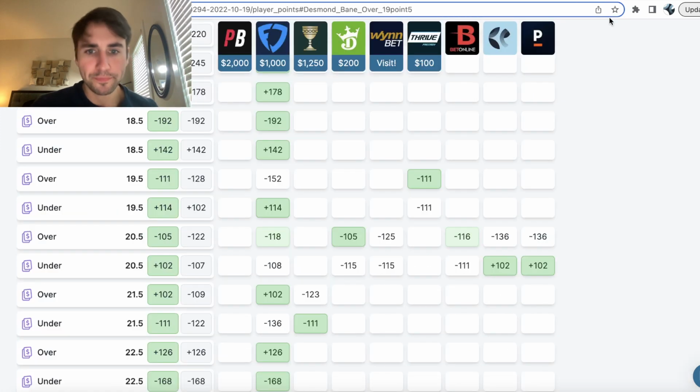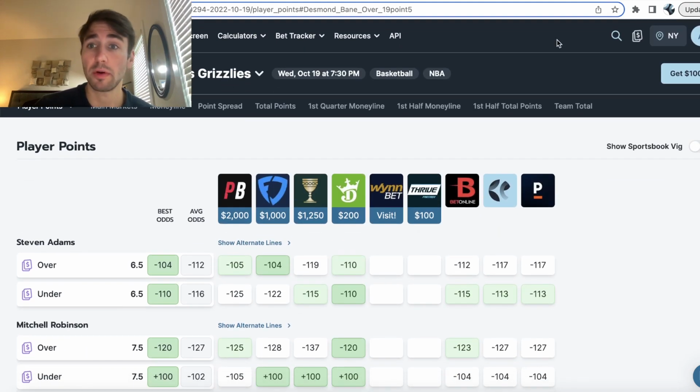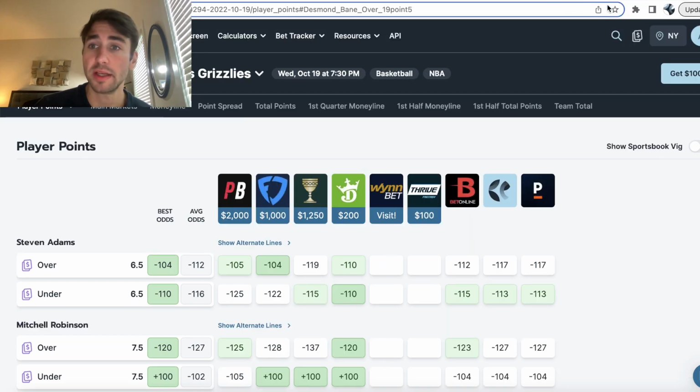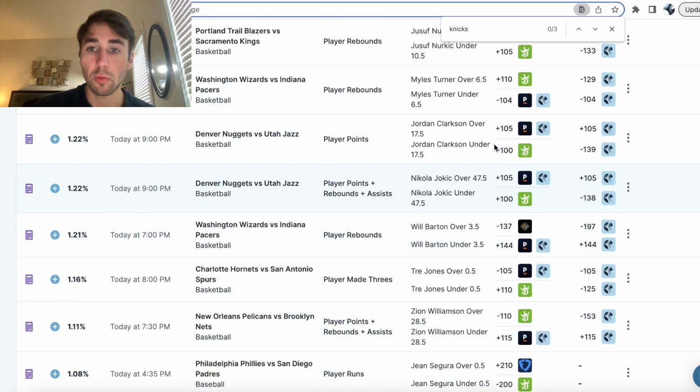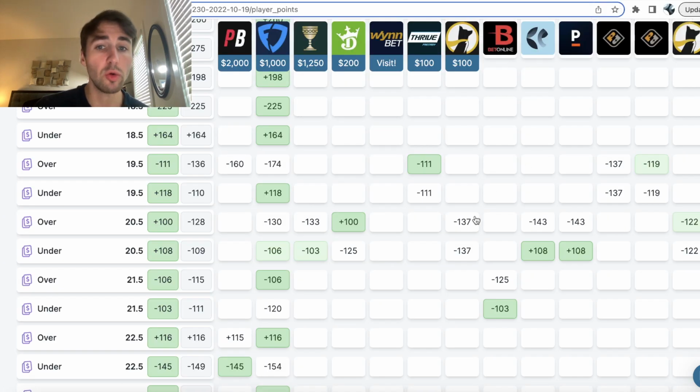So what you do as a sharp sports bettor is you dig into the data. For example, the first play I ended up going with, which one did we want to talk about? Let's go back to the ARB page. Zoom, was Zion Williamson, over 19.5 points. So if we click into it, what's really cool is you'll see PointsBet has this priced at minus 160. FanDuel, minus 174. On Prize Picks, this looks pretty good in a 5-pick flex as well. On Thrive, you're getting it at minus 111.